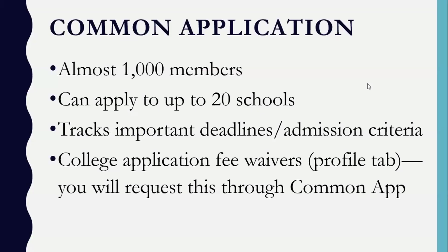So like I said, you can use Common Application to apply, and that's probably what 99.9% of students are going to use, because there are almost 1,000 members on there. All of our Florida schools are on there, out-of-state schools, Ivy League schools. So it really allows them to basically apply everywhere with this one application. Students can use the application to apply to 20 different schools. It'll also help them to track the deadlines and admission criteria.